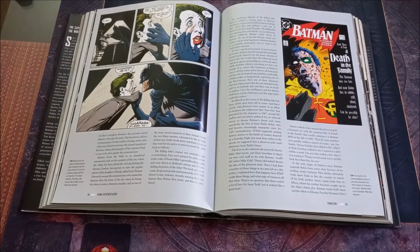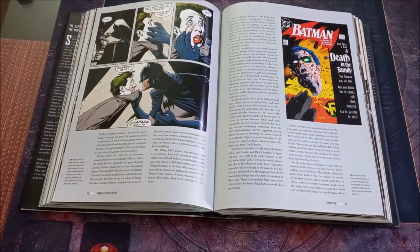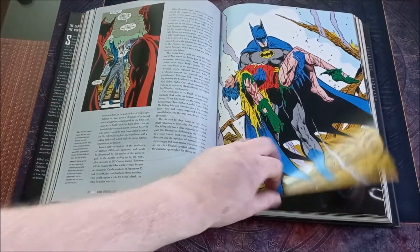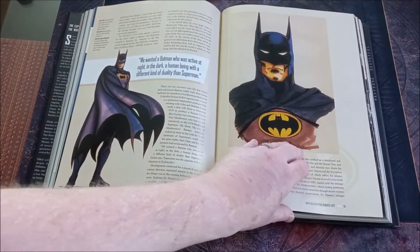Scott Snyder later did the Death of the Family storyline in the New 52 Batman. And I know a lot of people poo-poo the New 52 Batman, but Death of the Family and Scott Snyder's run on it, where he introduces the Court of Owls, is absolutely phenomenal. So if you have the chance, read the New 52 Batman books. They were great.